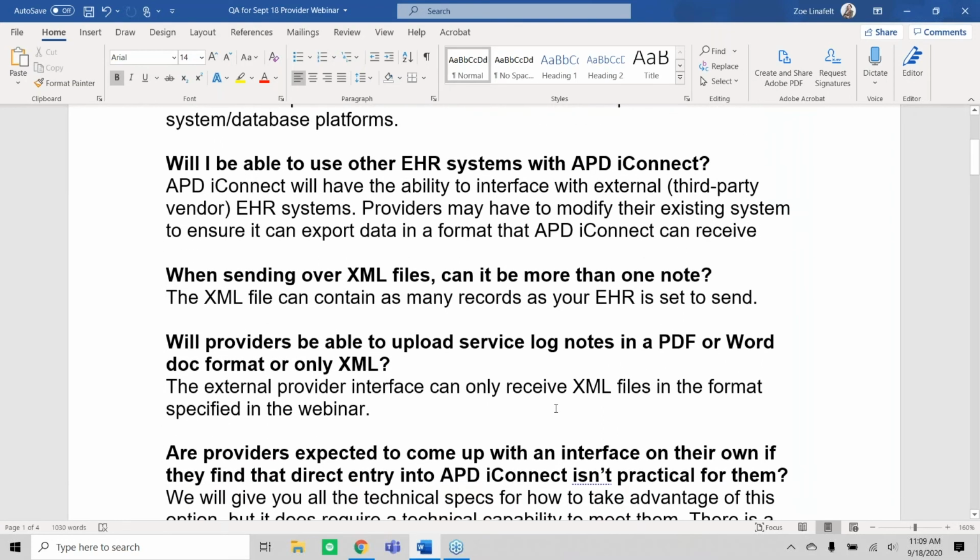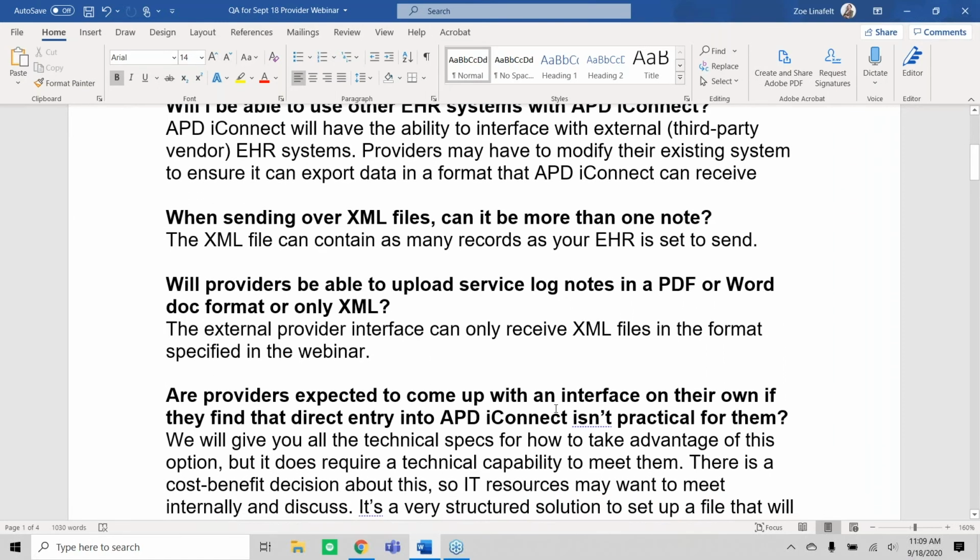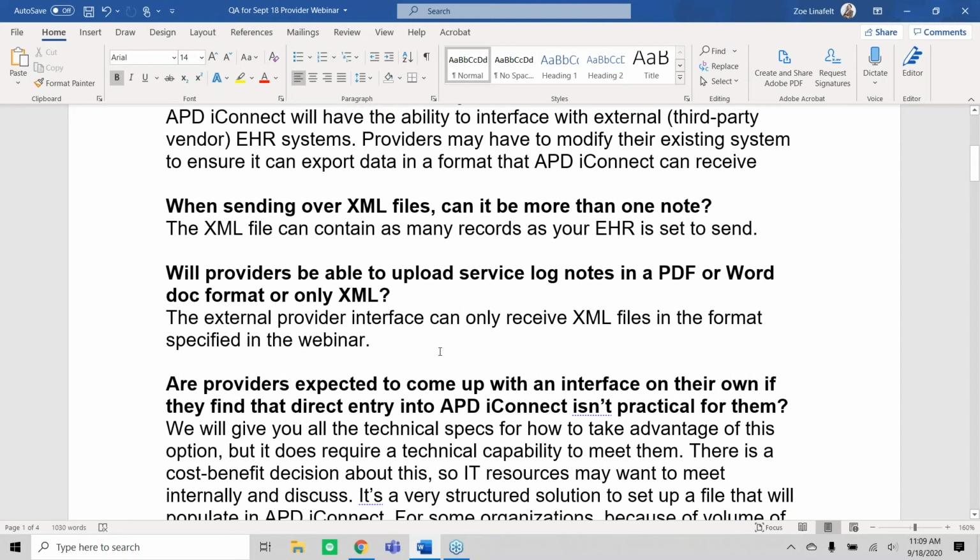When sending over XML files, can it be more than one note? The answer, the XML file can contain as many records as your electronic health record is set to send. Will providers be able to upload service log notes in a PDF or Word doc format or only XML? The external provider interface can only receive XML files in the format specified in the webinar. And I'll show you at the end of this session where you can find the August 21st webinar on video, and this one will also be posted on the website as well.